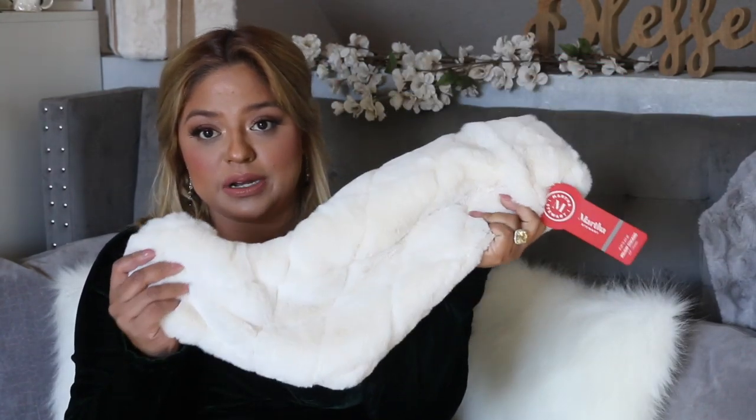I also found this stocking, which I thought was really pretty. It matches perfectly with the throw as well. It's not white, it's more like a cream color, and the price for it was $10. I tried going back to see if I could find more because I'm gonna need 7 of them. But then I was thinking to myself, oh, that's gonna be a challenge to find 7. So I will keep my eyes open for after Christmas.